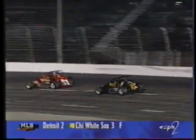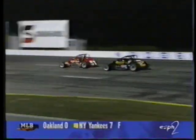There's the battle for second. Kenny Irwin has caught up with Russ Gamester. He is now really trying to get into second place. Again, this guy has done a terrific job. I thought Mike Bliss would be the guy to come from the back and go to the front. Look at him. Look at this.